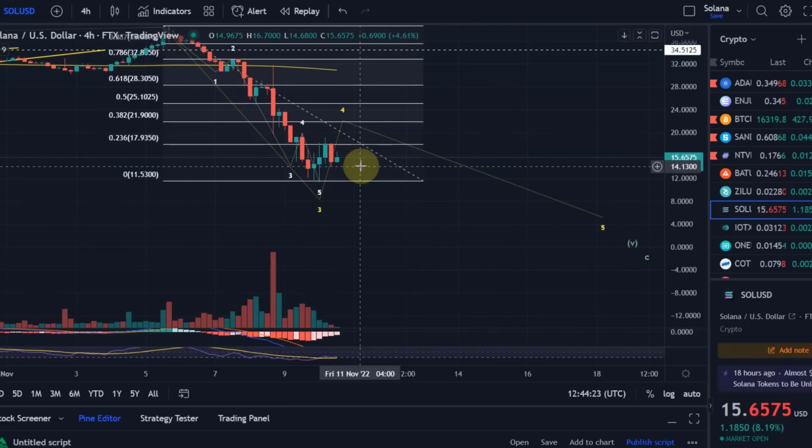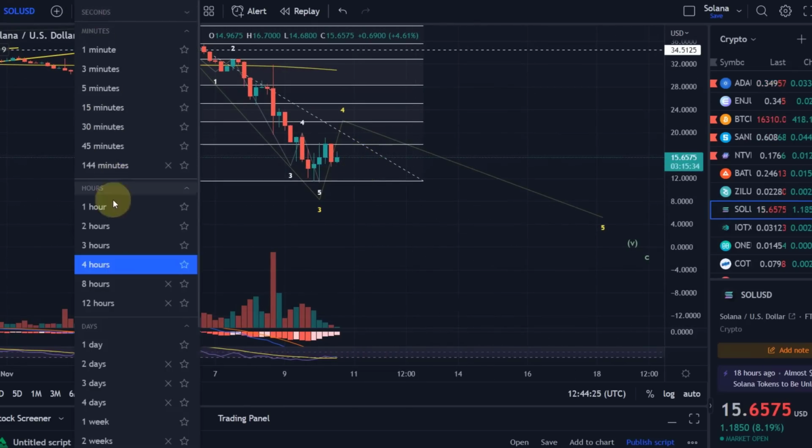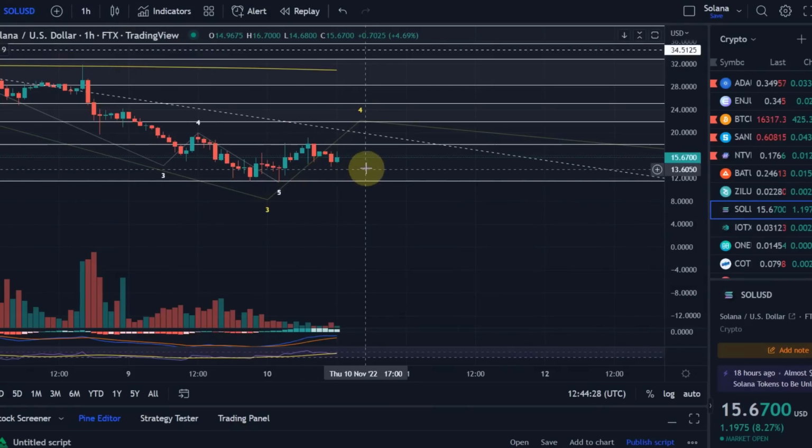I think already a drop below this, let me go to the 1-hour chart, a drop below the last swing low here would confirm further downside, and that would be here at around $14. Bear in mind today's CPI data release, it will be very, very volatile.